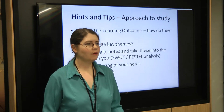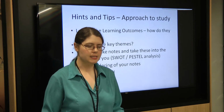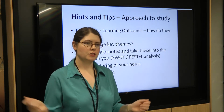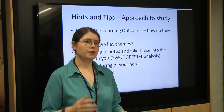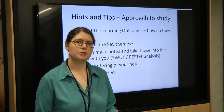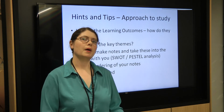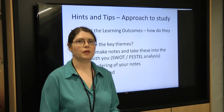How do the learning outcomes work together with the practice that's been provided in the case study? You can't write a whole load of models up as a model answer and then just stick that bit of paper into the exam, but you can take examples like SWOT, strengths, weaknesses, opportunities and threats, or the PESTLE analysis, apply them from the case study, take that paper into the exam, and then use it as a basis for the information in the answer.